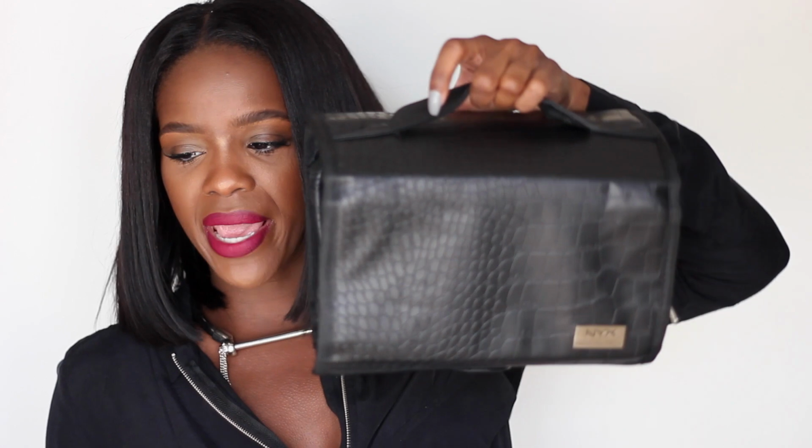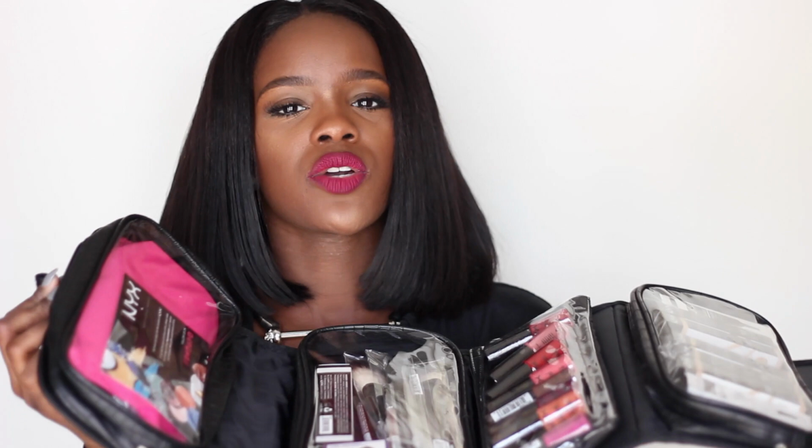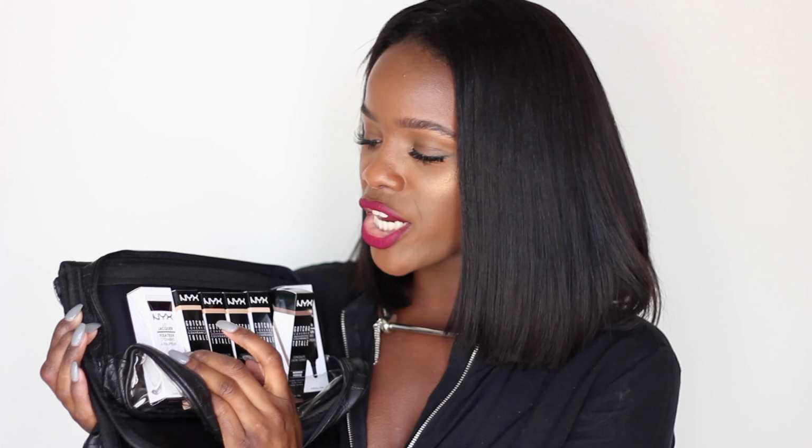So lastly, from the NYX bag is this makeup case, and it pretty much rolls out to a lot of compartments. This comes in handy for travel, especially when you want to have all of your makeup in one bag. So I'm just going to quickly go through each pouch. The first item is a lid lacquer, and this is going to give you that glossy finish to your eyeshadows.